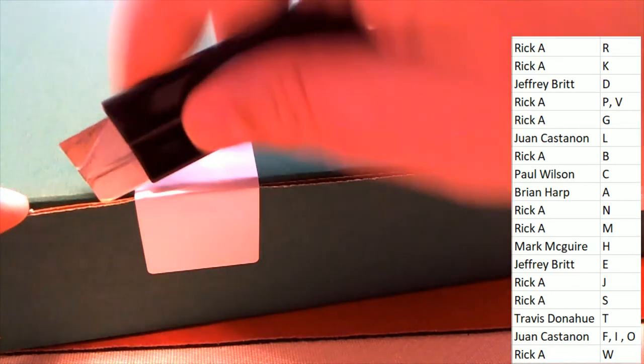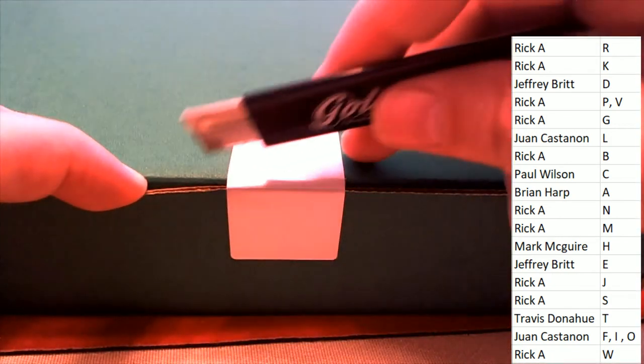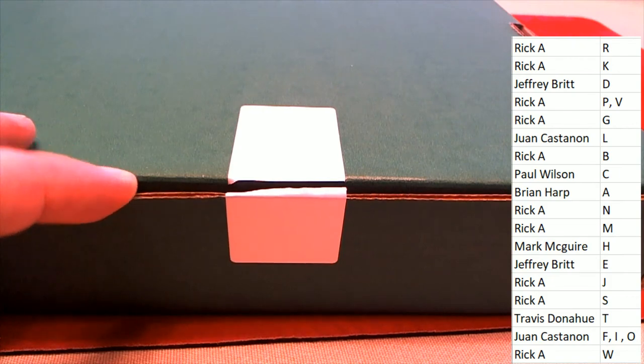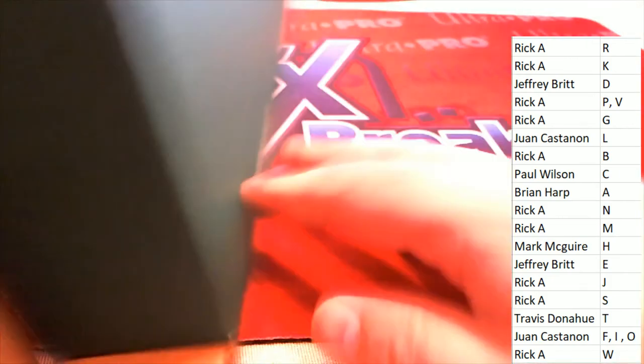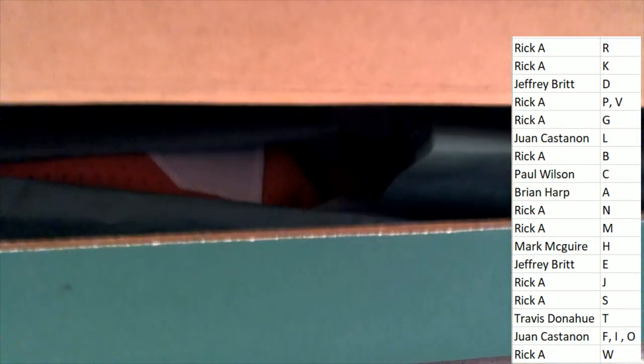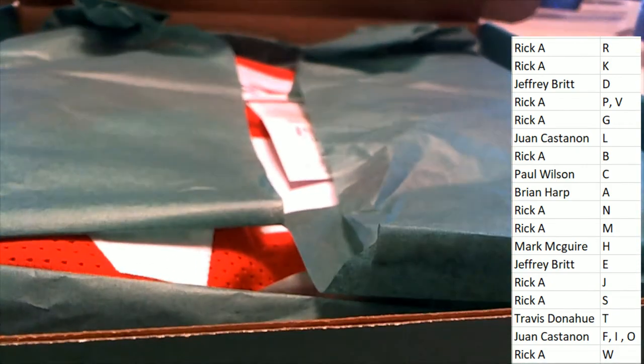Well, nothing left to do but to open this baby up and see who's getting what. What's it going to be? A Hall of Fame jersey. Gold Rush jersey.